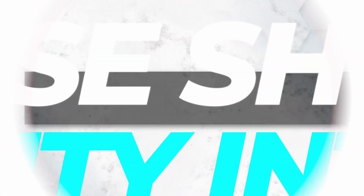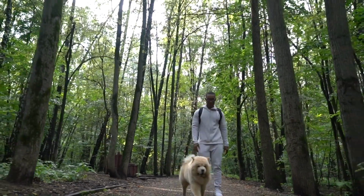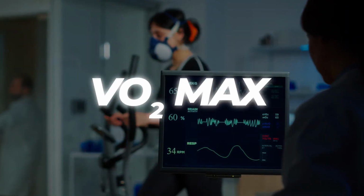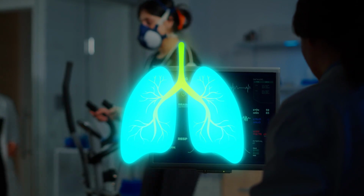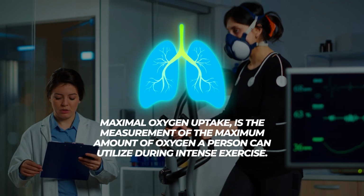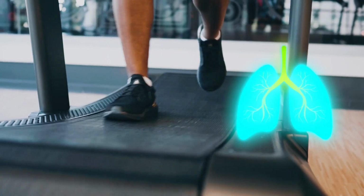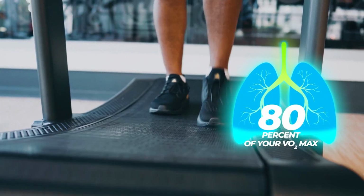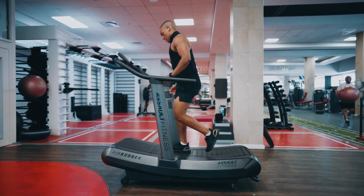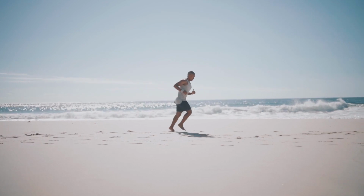Let's kick it off. How intense should your high intensity interval training be? In scientific literature, with regards to HIIT, there's a reference to an important term, VO2 max, also known as the maximal oxygen uptake. It is the measurement of the maximum amount of oxygen a person can utilize during intense exercise. Research has shown that you need to reach between 80 and 100% of your VO2 max during your HIIT to reap the majority of HIIT's benefits. That being said, it's difficult to approximate your VO2 max.